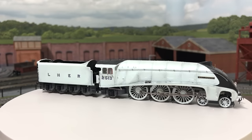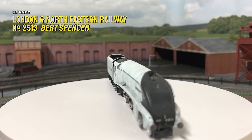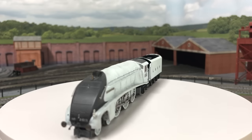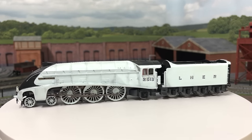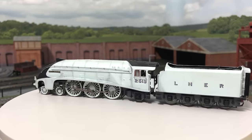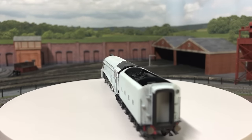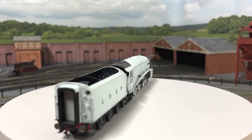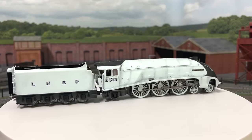And finishing off the customs fleet with Bert Spencer, or just Spencer for short. Made from a Hornby A4 that I modified a bit, Spencer is one I am unhappy with the finish on. I don't know if it's because he is white or not, but I tend to notice the brushstrokes in his paint more than the others, and it bothers me personally. He will also be redone at some point with an airbrush.